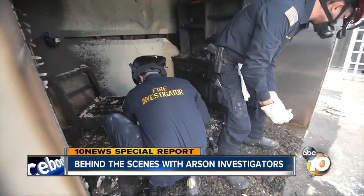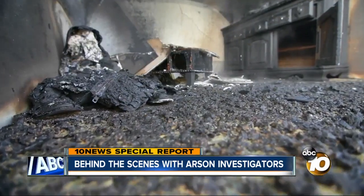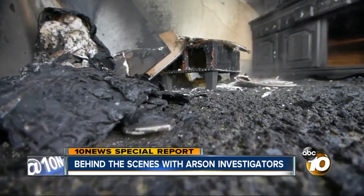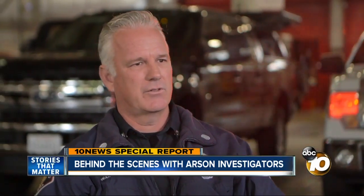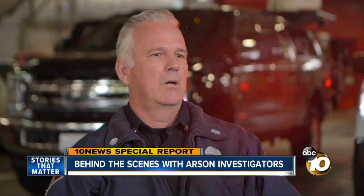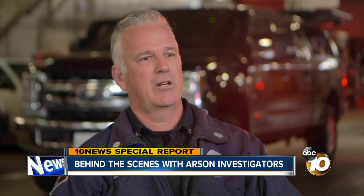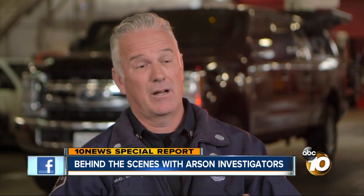A meticulous process that even turns up tiny bits of burned cigarettes. Deciphering fire pattern analysis, where and how the flame started, witness statements, and good old-fashioned instinct. We have electrical outlets, extension cords, power strips, phones, the cigarettes now, the e-cigarettes, all of these items can generate heat, and if they're used or misused or there's a defect, they can cause a fire.